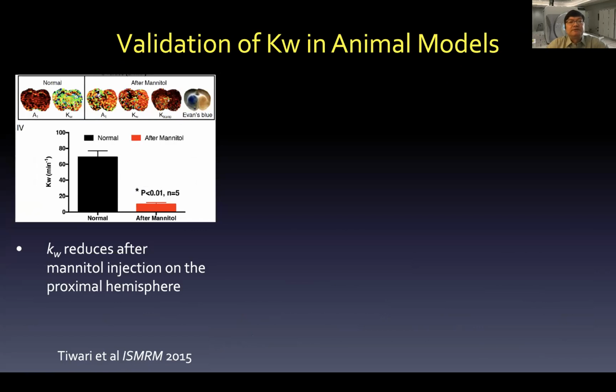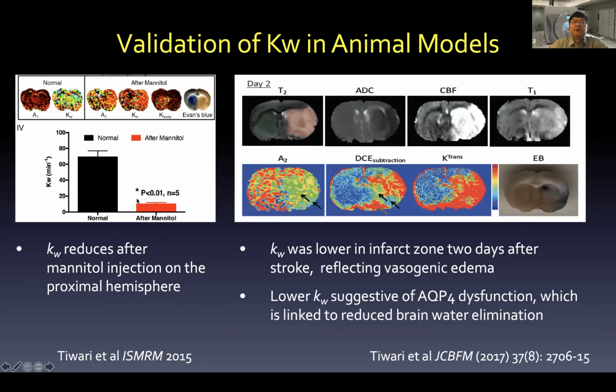Our method has been independently validated by Dr. Tim Dong's group. They injected mannitol in the arteries of the rats, and you will see on the lesion side, this is Evans blue histology validation, and we actually see KW decrease with injection of mannitol. This is the same group. They used an ischemia and reperfusion model to damage the BBB.